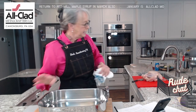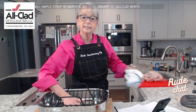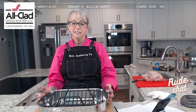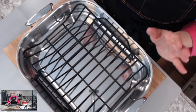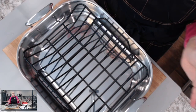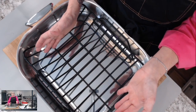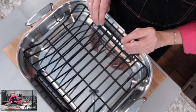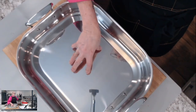Now, it comes with this tremendous rack, and I can show this overhead so you can see the rack. I can see this being really valuable with a roast of beef, with duck, anything that you want to separate. Even a beef Wellington would be beautiful. Today though, I want it to be right on the base of the stainless steel.